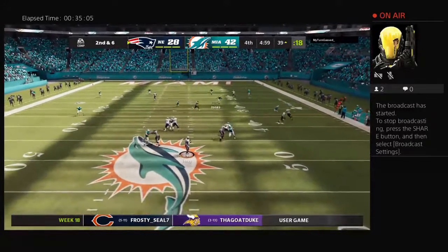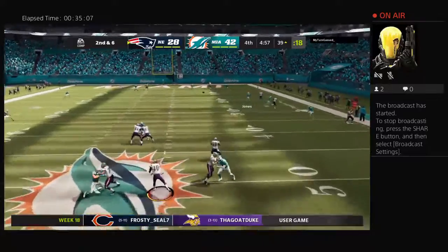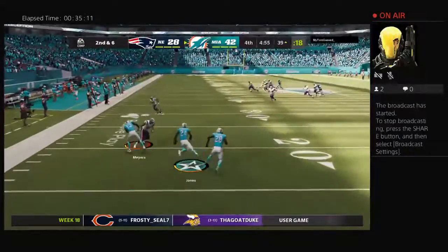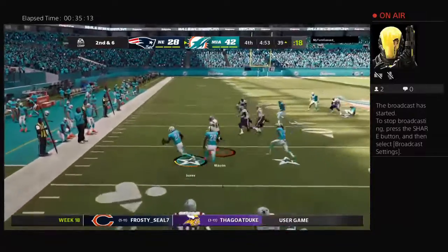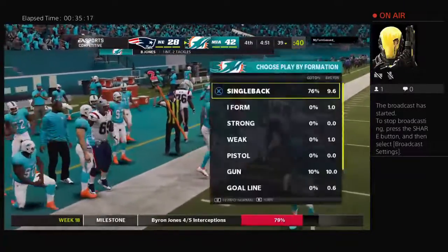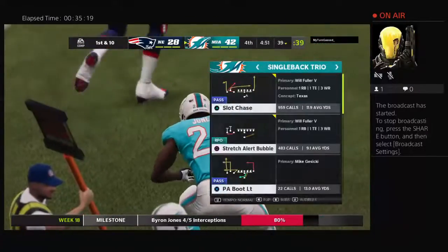From the gun, Jones. He's going to look downfield for Henry. And his pass is intercepted for the 4th time today. Picked off, Byron Jones. And a great return as he's up close to the 40-yard line.